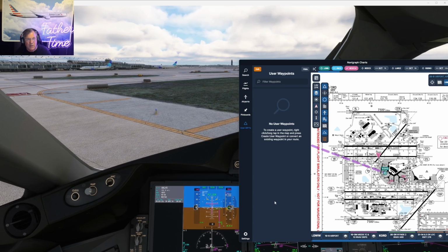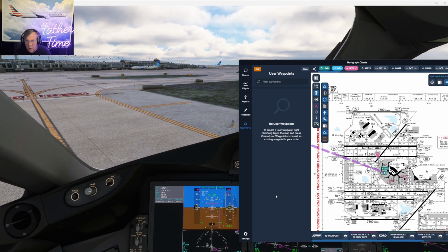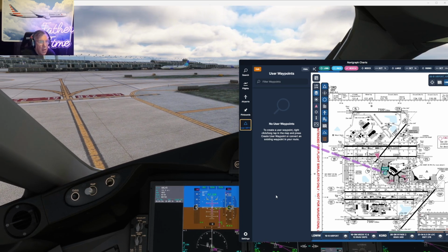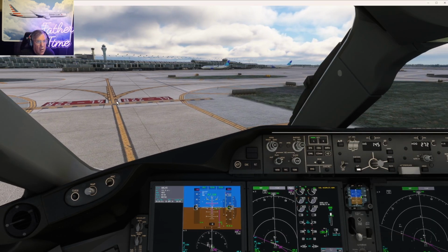All right, guys, so that's what we planned on doing. We'll go right on to Golf here. COTAM 001 Heavy, O'Hare Ground. Good afternoon. Welcome to O'Hare. Taxi to the International Terminal via Golf, Victor 3. Golf and Victor 3 for the international arrival terminal, COTAM 001.